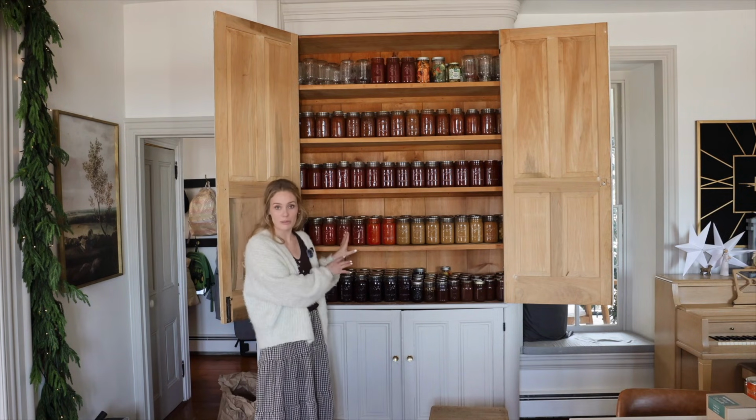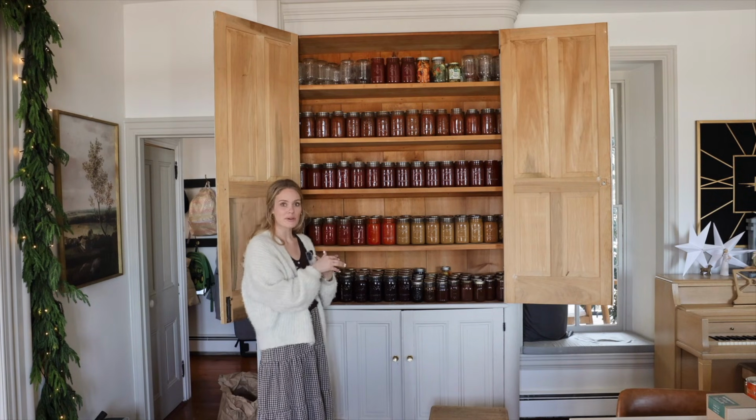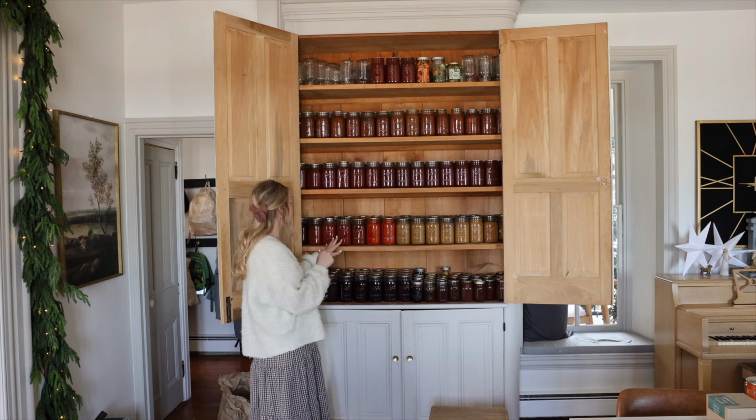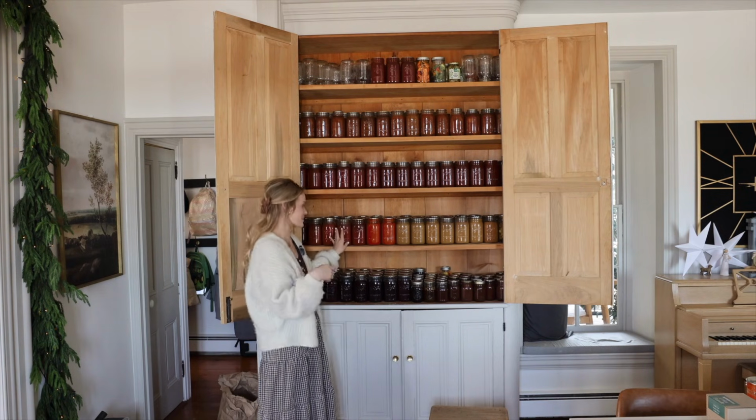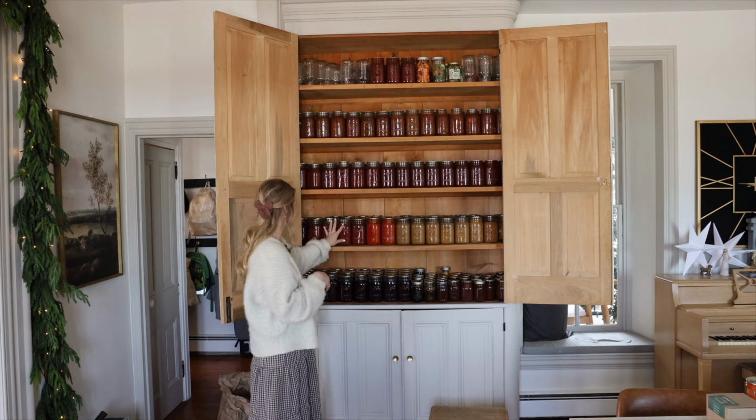I'm actually using a lot more pizza sauce than I was anticipating this year. We've just really been enjoying sourdough pizza or now the freshly milled pizza, or I've been putting it on some other things as well. So anyways, that's probably something I should take note of for this coming season to do more of.